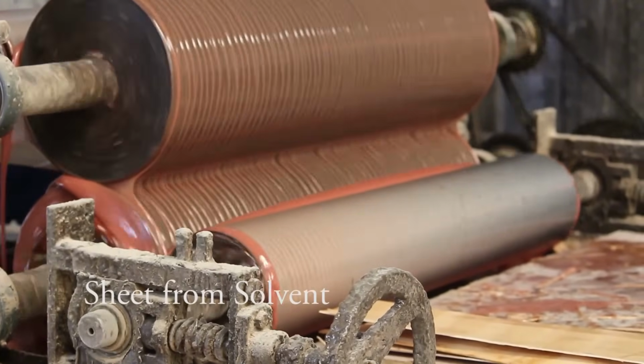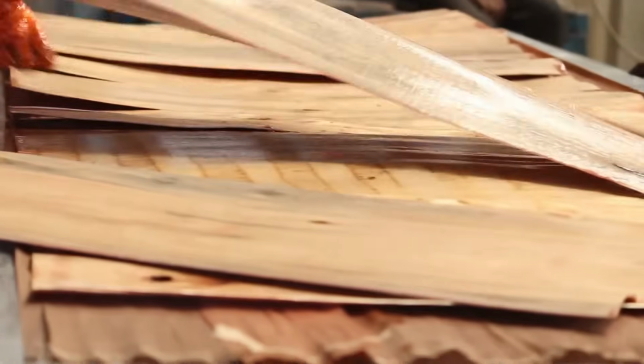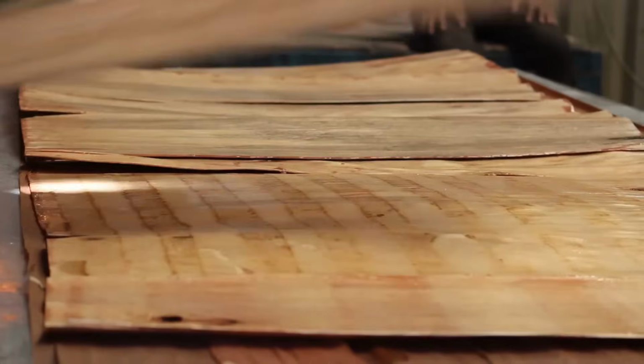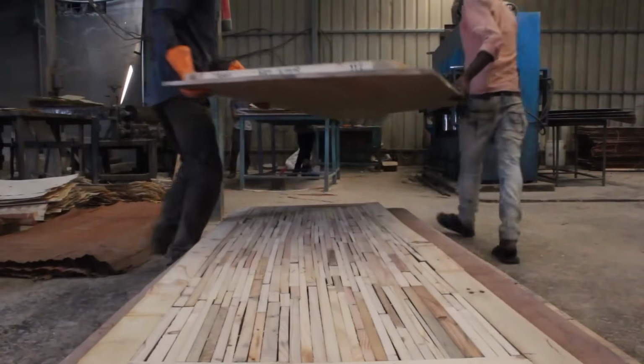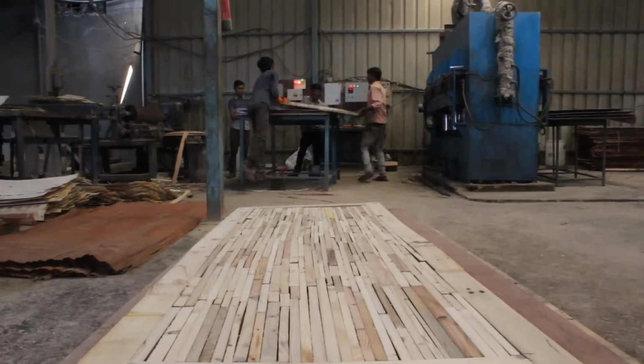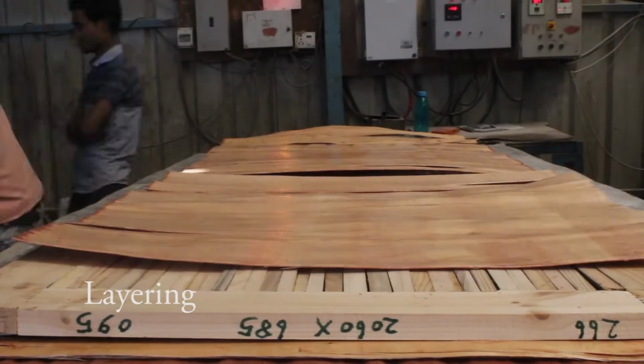Sheets from solvent treatment are stacked atop the prepared frames. Layering follows, carefully aligning each sheet for optimal stability. The layering process seems almost methodical, yet powerful. The solvent-treated sheets slide into place, ready for compression.